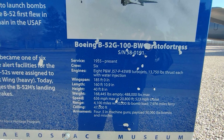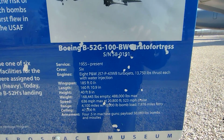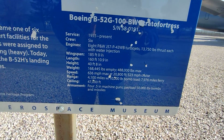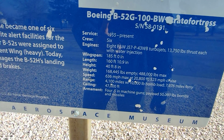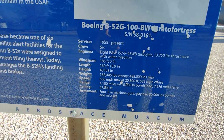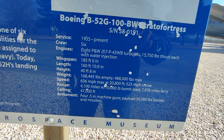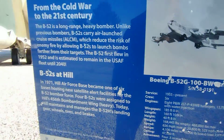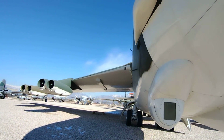The weight, 168,000 pounds, empty. 488 pounds maximum. Maximum speed 639. Maximum range is 4,100 miles, with 10,000 pounds of bomb load. This is a bomber, B-52.